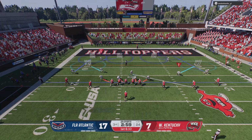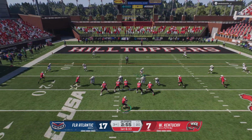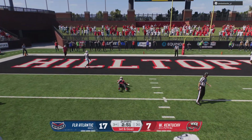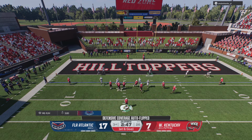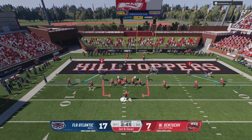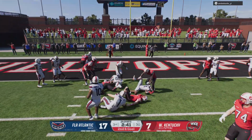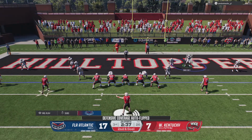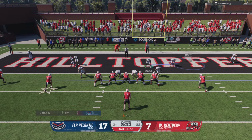The Hilltoppers pounded the rock to move the sticks, now back to work. Looking to throw on first down. Makes the grab. That completion will take it inside the 4, and the offense is threatening. Now on the move. He pushes it forward all the way to the 2-yard line. And they'll spread receivers all over the field, 5 wide on second and goal.